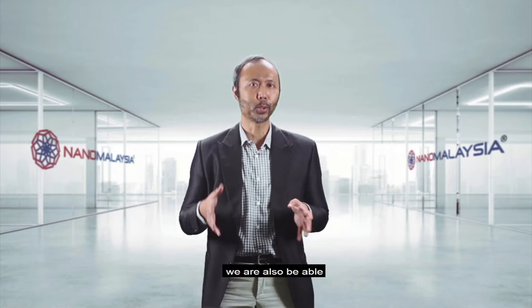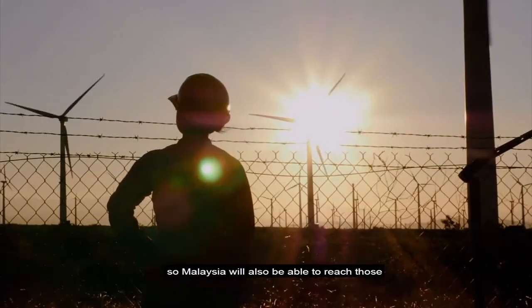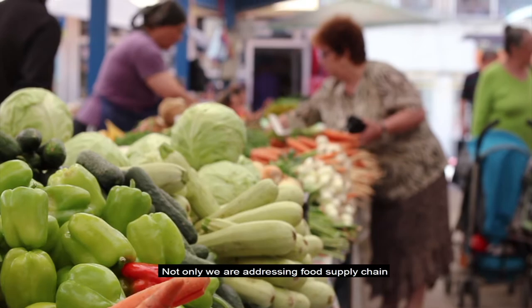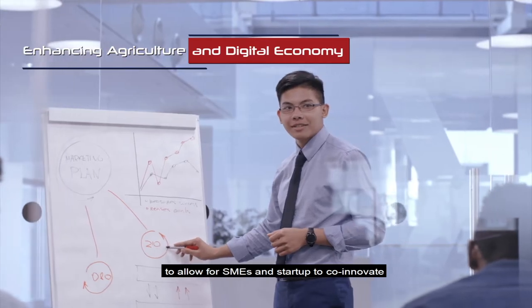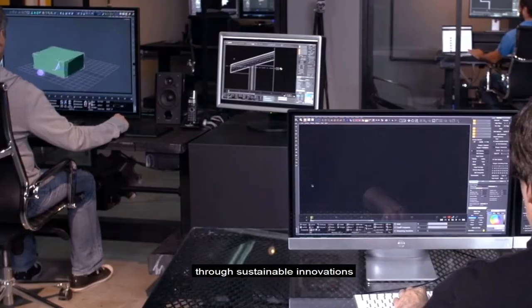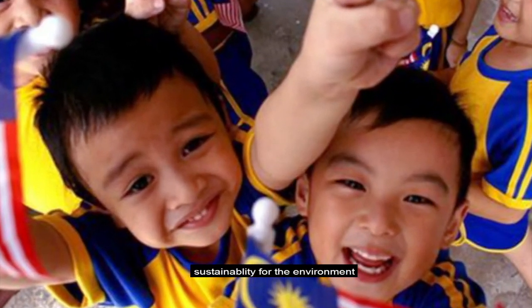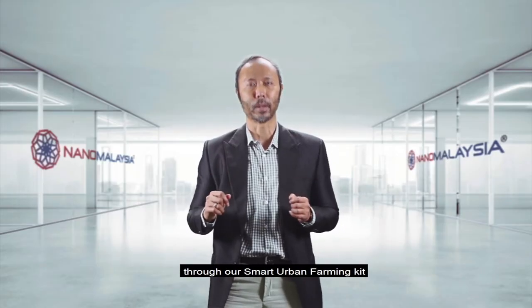On top of that, we are also able to hit a certain touch point, i.e. sustainable energy. So Malaysia will also be able to reach those sustainable development goals as established by the United Nations. So not only are we addressing the food supply chain, we are also enhancing the economic impact to allow SMEs and startups to co-innovate, making the smart urban farming a lot better through sustainable innovation, sustainable economy, as well as sustainability for the environment. So that would be the greatest gift for Malaysia through our smart urban farming kit. Thank you.